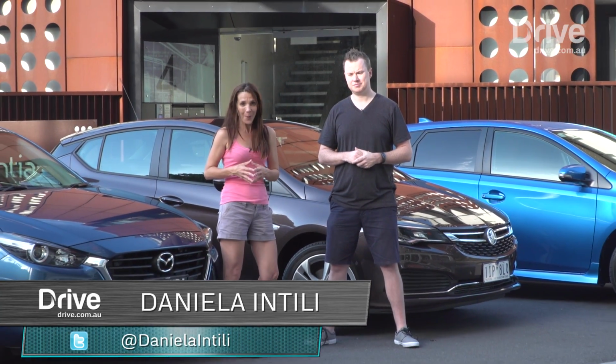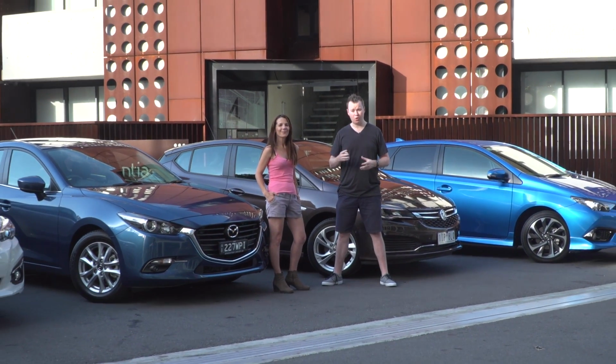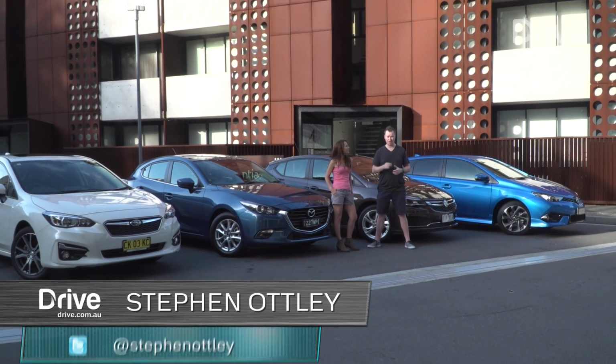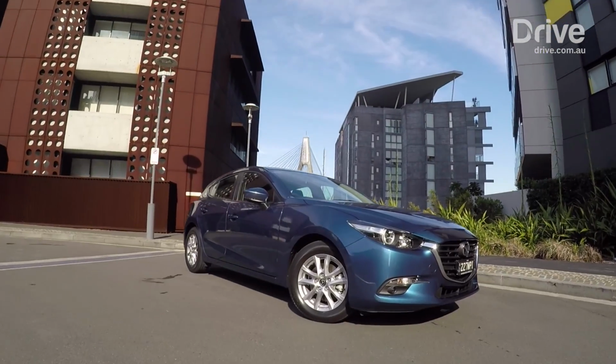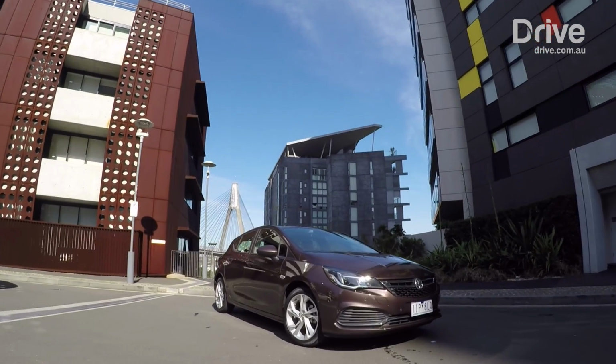SUVs are all the rage these days, but small cars remain the most popular type of vehicles in Australia. That's right, Danny. So that's why we've assembled 4 of the leading contenders to find out which one has the biggest name in small cars. We've got the 2 best sellers, the Toyota Corolla and Mazda3, along with 2 all-new rivals, the Subaru Impreza and Holden Astra.